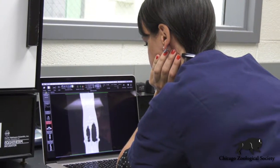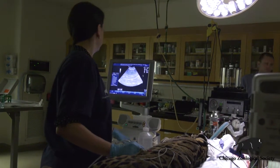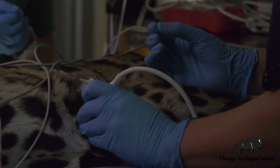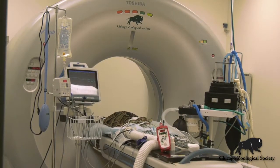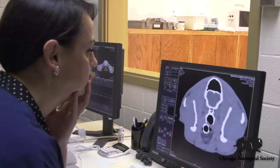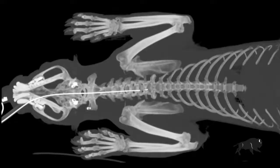Dr. Marina Ivanchich, our veterinary radiologist here at the zoo, performed an ultrasound exam and collected several small needle-guided aspirate samples from Dongwa's spleen to evaluate the cells from the spleen under the microscope, looking for any potential spread of the cancer. We also performed a CT scan on Dongwa that generated about 4,500 images of his entire body that we evaluated, again, looking for any potential evidence of spread of the cancer to his lungs, liver, or other organs throughout the body.